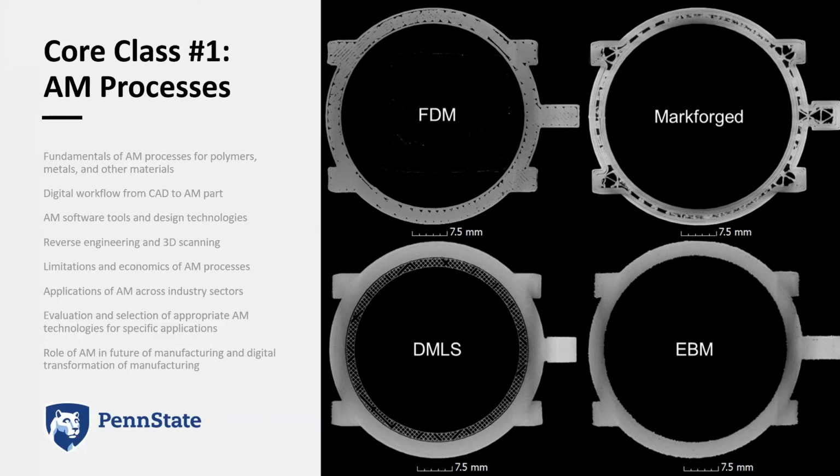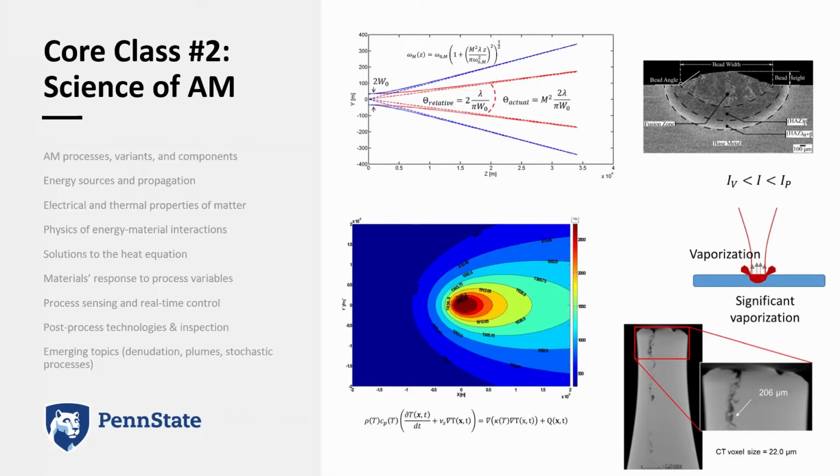So, the course is usually taught by my colleague Sanjay Joshi in industrial engineering. He's been teaching some version of this course for well over 20 years now, since the technology was invented. So great survey course and a great foundation for everybody. I think the other foundational course is what we call the science of AM.